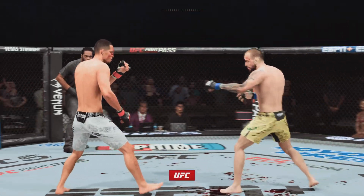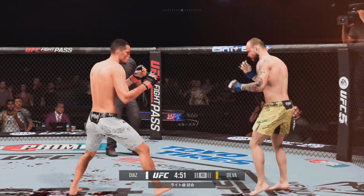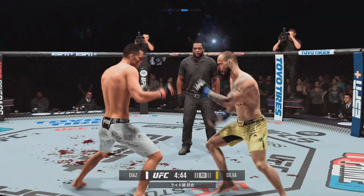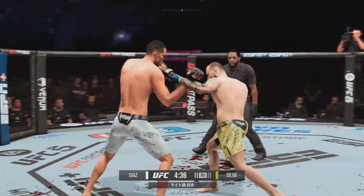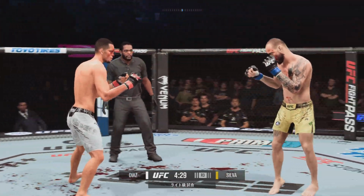Third round underway. And he's effective with the straight punches we've seen all night. Huge straight punch lands, and he's got him hurt very bad. Right hand. Hurt him again. Trying to recover, but he's in a lot of trouble.